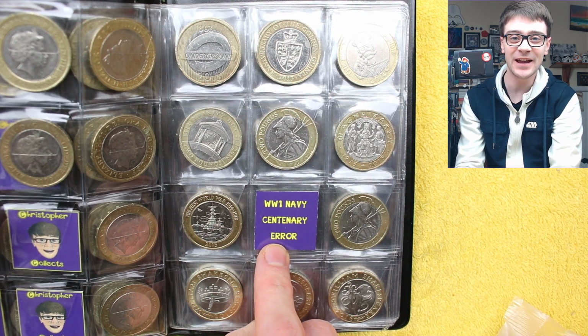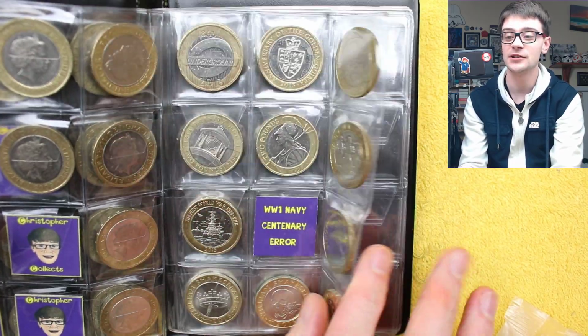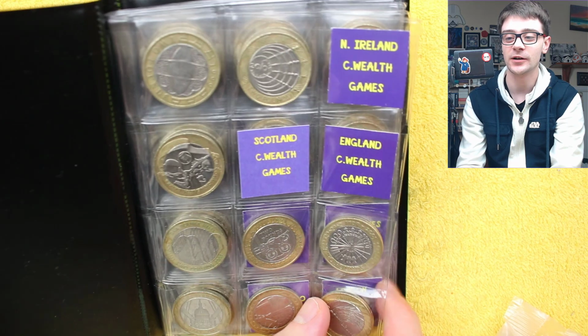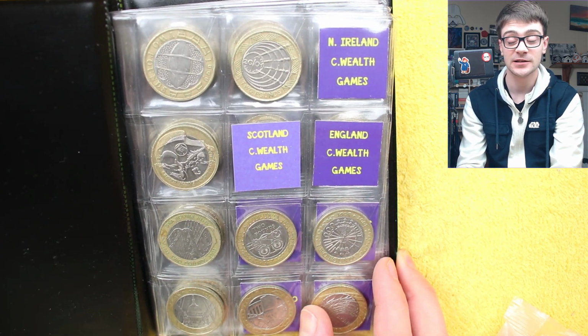World War I Navy Centenary with flag error. It's a variant, so it's always nice to pick up one of those. Other than that, we're making good progress. I have a horrible feeling we're going to end up stuck on just Commonwealth Games, but I guess all that leaves us to do is get into these bags and see what we find.